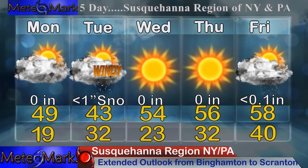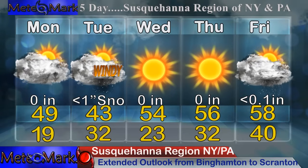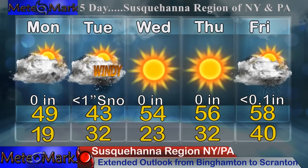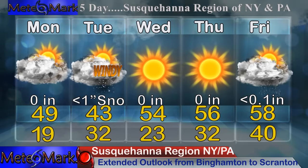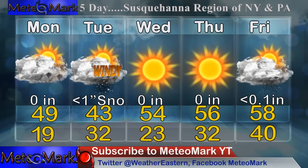A little cooler behind it Tuesday into Wednesday. A big warming trend Wednesday and Thursday, mostly sunny skies. And then as we get towards Friday, clouds increasing as we get into the upper 50s before we start to slide down in temperatures and a much stormier week for Thanksgiving week next week.